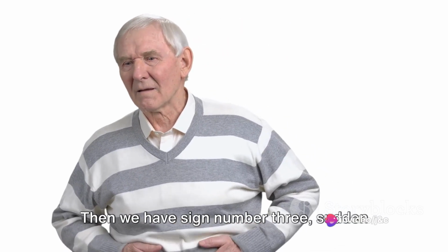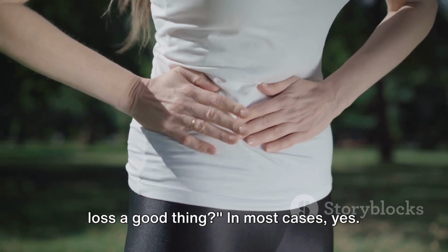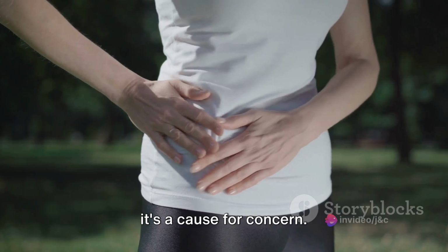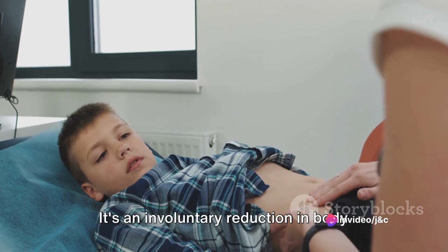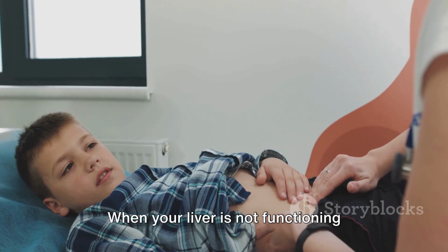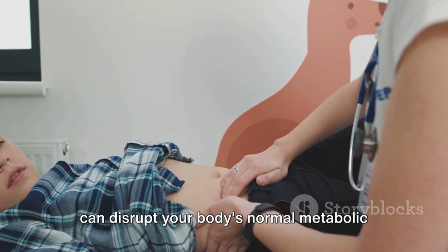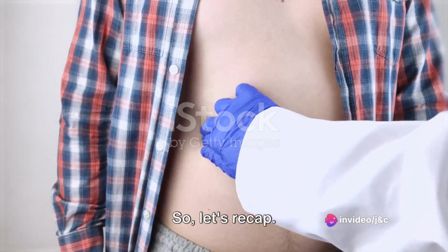Then we have sign number 3, sudden weight loss. Now you might be thinking, isn't weight loss a good thing? In most cases, yes. But when it's sudden and unexplained, it's a cause for concern. This isn't the result of a new diet or increased exercise. It's an involuntary reduction in body weight that might be linked to a fatty liver. When your liver is not functioning effectively due to fat accumulation, it can disrupt your body's normal metabolic processes, leading to weight loss.